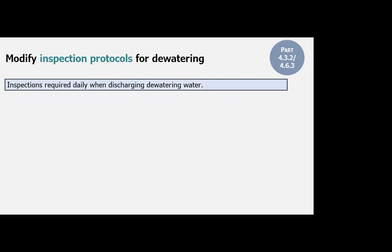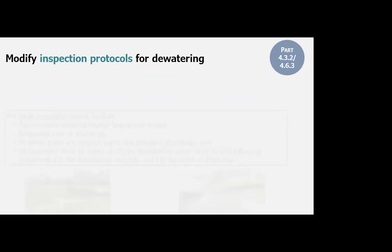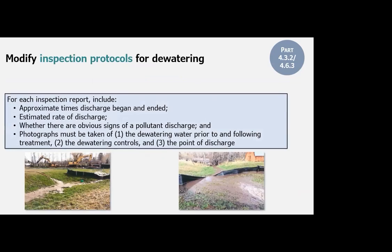These are going to be done at different frequencies. If on any day you're discharging dewatering water, you need to do an inspection. That inspection is basically looking for certain things. You're going to document the times the discharge began and ended. You're going to estimate the rate of discharge. We give a pretty simple way of estimating or calculating that.